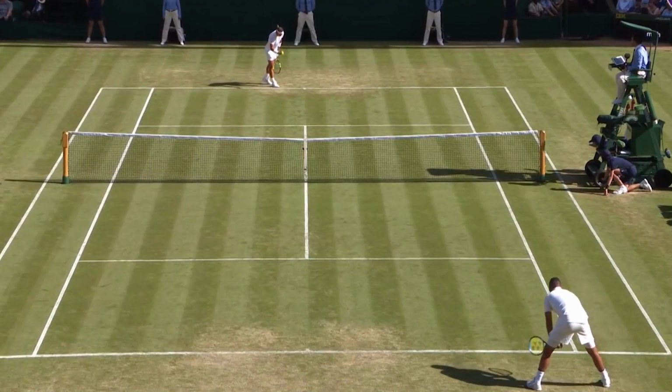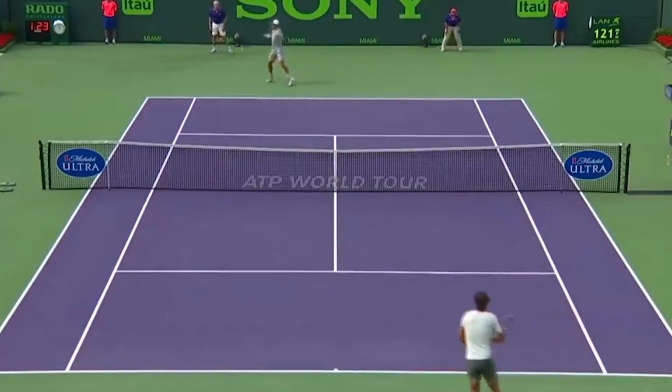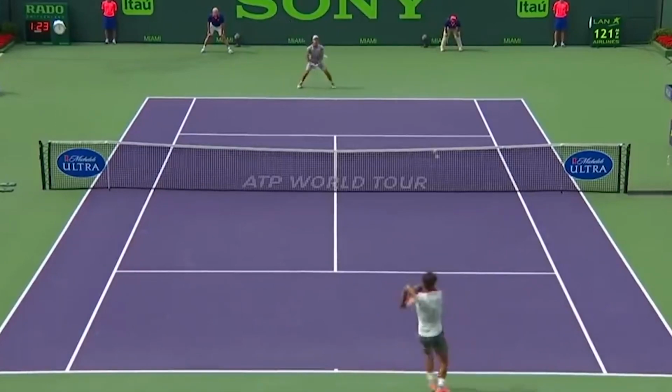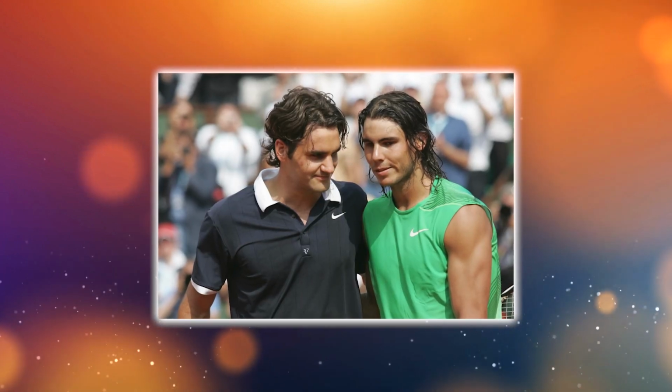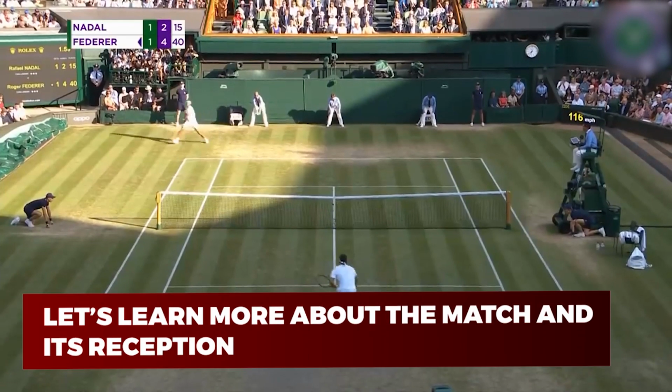The court clearly gave an advantage to the player standing on the red side. He had more time to adjust, especially while returning, as the balls were bouncing higher. It was so hard to defend on the green side of the court. Maybe it did help Rafa Nadal after all, as he won the exhibition match in front of his home crowd. Both players fought for almost 2 hours before we had a winner. Let's learn about the match and its reception.